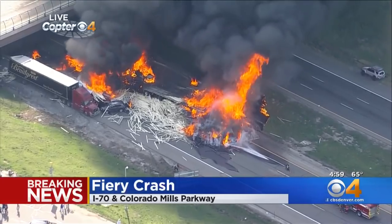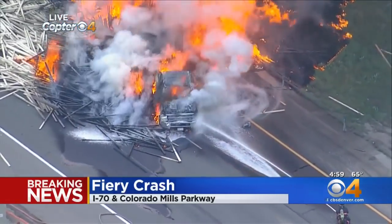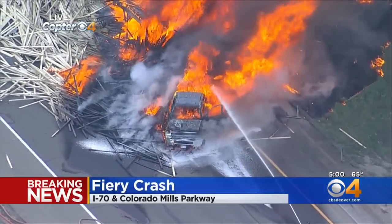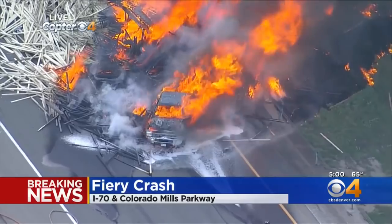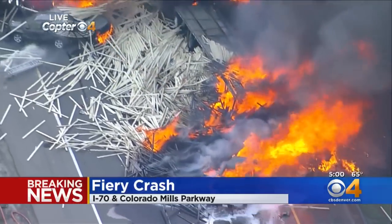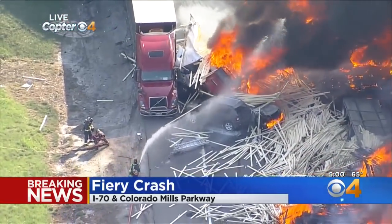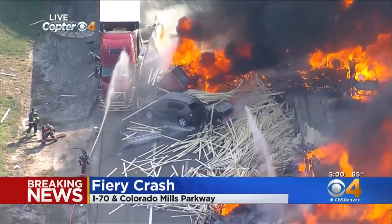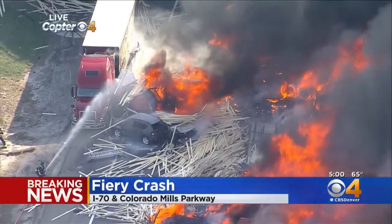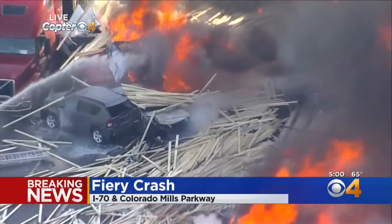We do know that 2 semi-trucks were involved. Looks like a lot of debris is spilled out from one of those trucks, and it looks as if that could be a pickup truck or some sort of a passenger vehicle that we are looking at right there, fully engulfed in flames. Once again, this happened just a few short minutes ago. As you would imagine, a huge fire and emergency response to this one, trying to pour that water on this scene just as fast as they can.